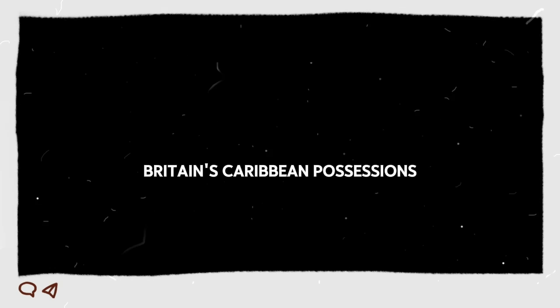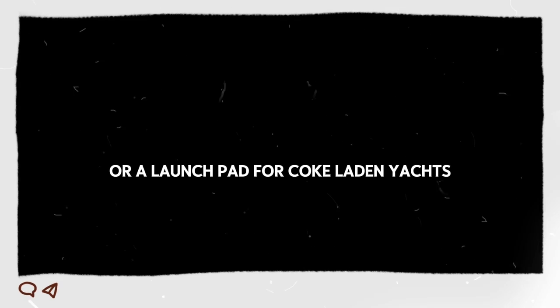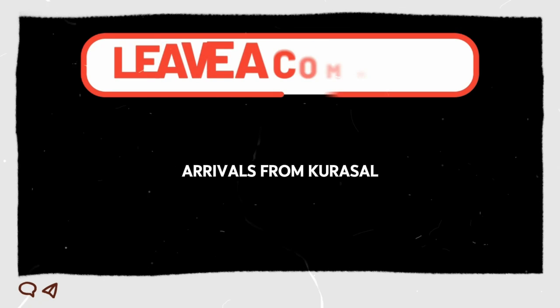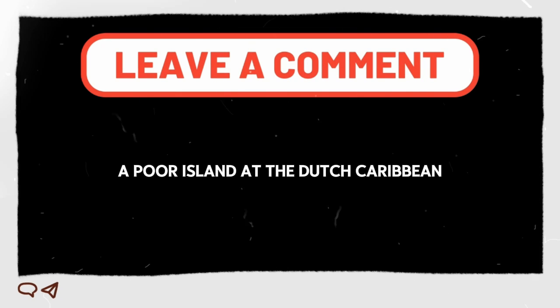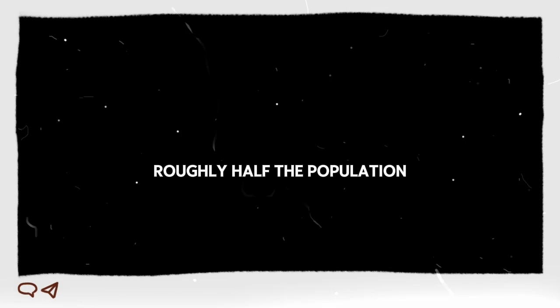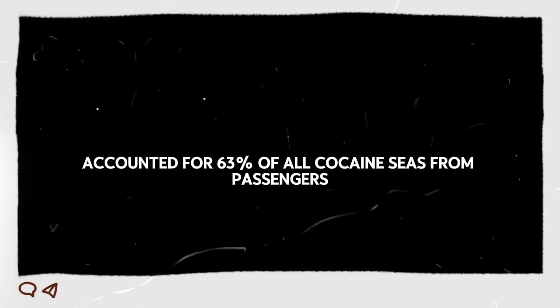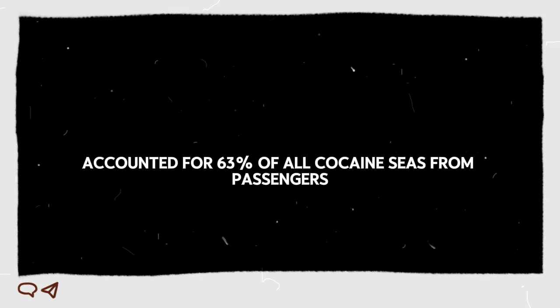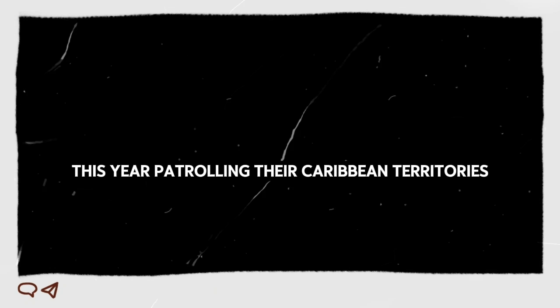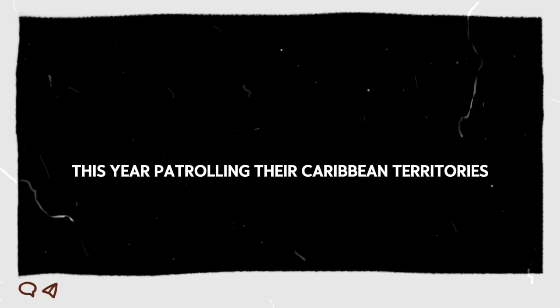Britain's Caribbean possessions, including the British Virgin Islands, or BVI, are a launch pad for coke-laden yachts heading to both sides of the Atlantic. Arrivals from Curaçao, a poor island in the Dutch Caribbean, and Suriname, whose Dutch community makes up roughly half the population, accounted for 63% of all cocaine seized from passengers at Amsterdam's Schiphol airport in 2023. The Dutch authorities will spend €61 million this year patrolling their Caribbean territories.